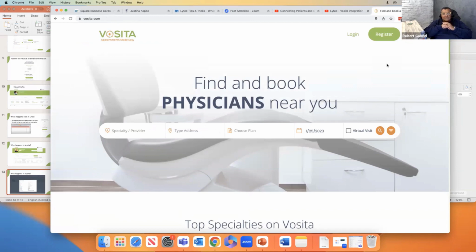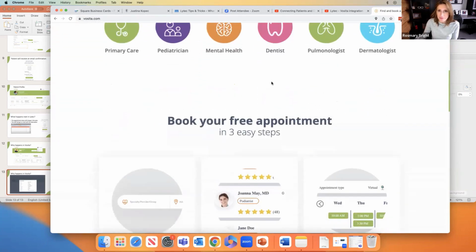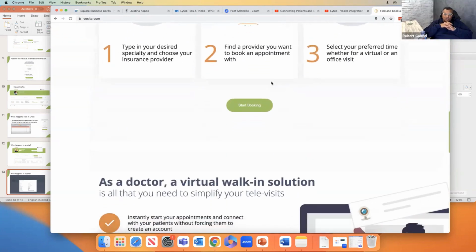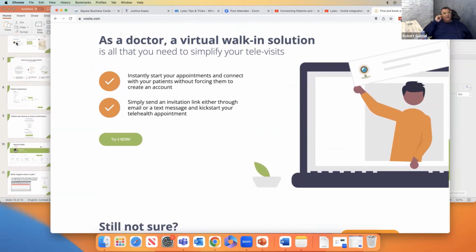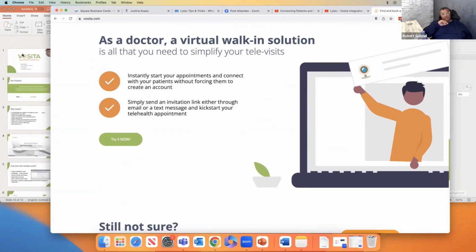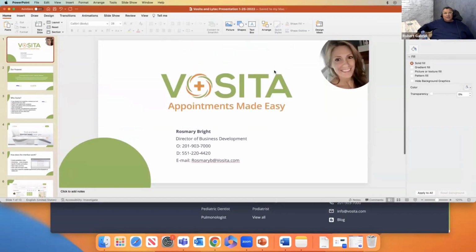So most important, Vosita is actually at no cost for the patient or for you. You will have it about a year at no charge, but even after the year, it's going to be a very reasonable charge. It's going to be under $100 to use this per month. I just want to make sure that it works for you, and hopefully you will generate a lot more and save a lot more money than what it's going to cost you when you start paying for it. But right now it's free. I don't have a date yet for when it's going to start charging money, but I'm guessing within 12 months.